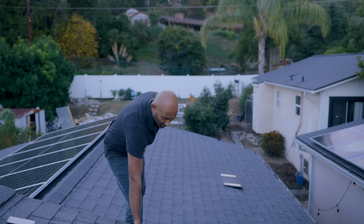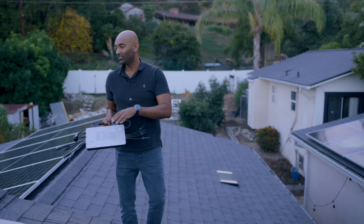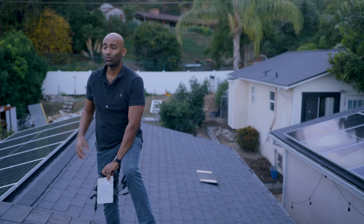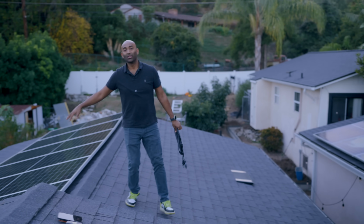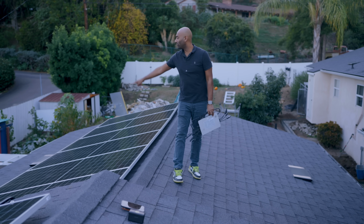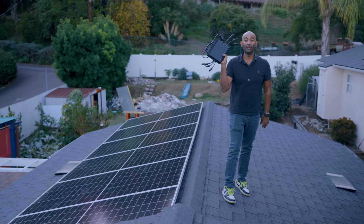But the really awesome part is how easy that is with microinverters like this. With the Hoymiles system, we actually have 3 strings of panels and we could actually add on to one of them. This string right here can take more panels. And all we have to do is get that junction box, run a little conduit, add more panels, throw these on, and you're good to go.